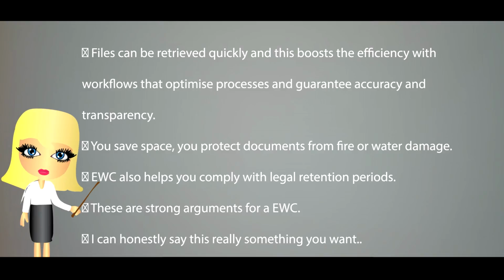You save space and protect documents from fire or water damage. EWC also helps you comply with legal retention periods. These are strong arguments for an EWC. I can honestly say this is something you really want.